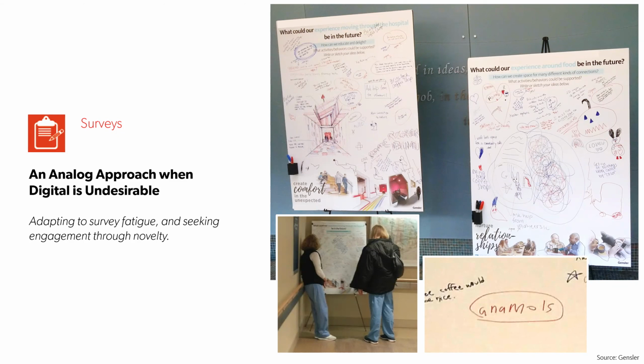We got a lot of really good responses that we could balance against some of the smaller group work we were doing to vet whether this seems right, for a client that absolutely did not want to do anything digital. And my favorite response is in the bottom right. This is from when we had it in a children's waiting room, and "animals" is probably my favorite survey response.